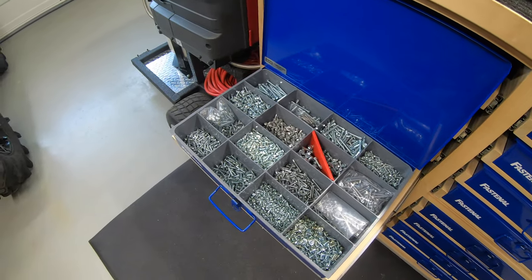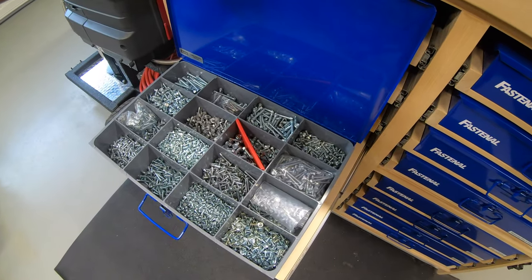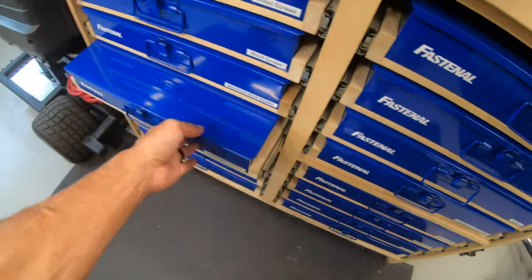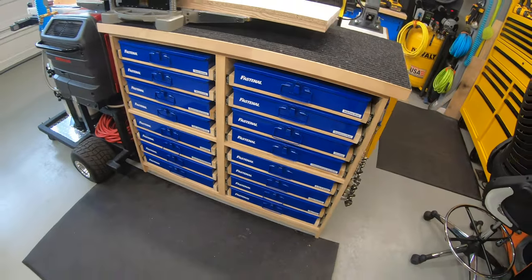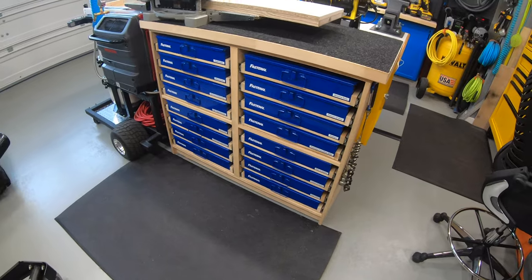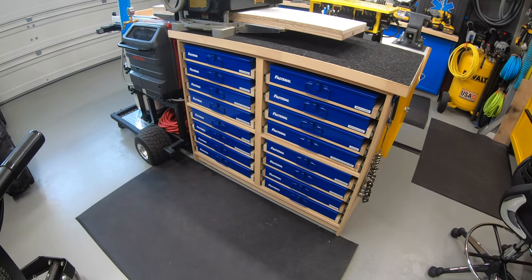I'll never go through all that, ever. I'm probably going to die, and somebody's going to be just doing backflips because I left this thing to them, because I'll never be able to go through all that stuff in my lifetime. But anyway, wanted to show you that.